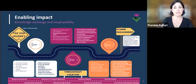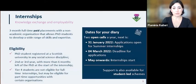So in the next few slides, I'll give a brief overview of some of the key knowledge exchange and employability activities that you can see on this roadmap. But I will intentionally not talk about collaborative studentships and training opportunities, as these will be discussed in a separate video. So to start off, we've got internships.